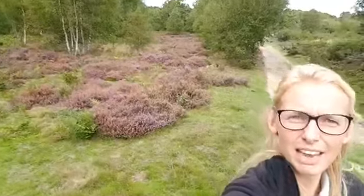Hello! I've made it to the beautiful Shortheath Common. Can you see the lovely heather behind me? Made it in time for our last sculpture, so this is sculpture number 7 out of 7.